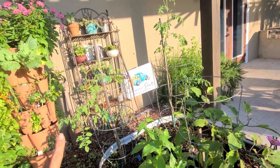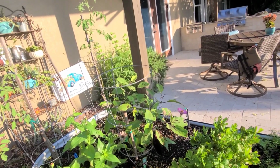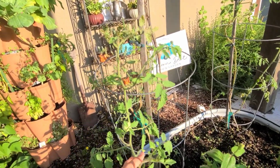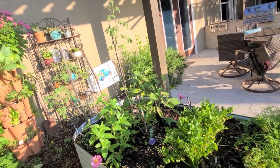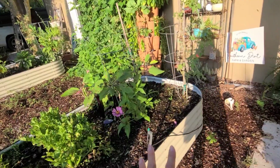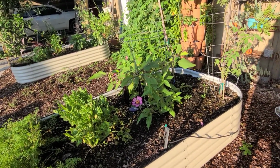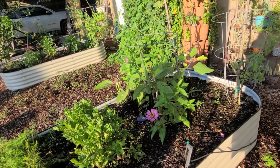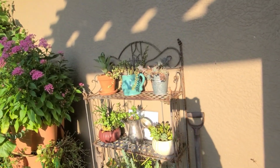Here's what's left of my tomatoes. These tomato plants got really sick. I have overhead watering in this bed, so they're constantly getting sprayed. Tomato plants just don't like to be sprayed constantly with water. The rest of my garden is on a drip system. I did purchase some parts to make a drip system for both of these beds. I just have not had the time to install it yet. When I do, I will put a little how-to video together on how you can install your own drip. Over here is my little succulent stand.